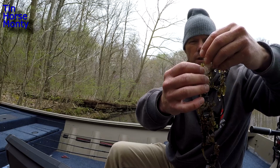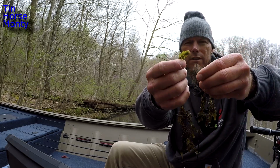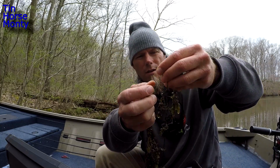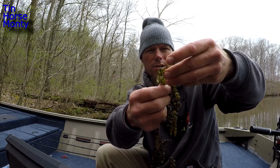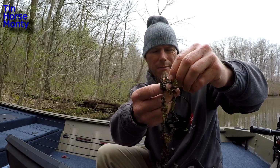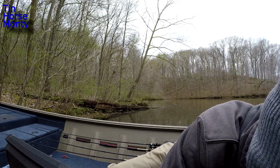So here is your milfoil, I believe. I don't know, it's the feathery stuff. I should know this. Geez, I've been fishing forever. But you've got this slime that's on it. You see my hands? It's got this slimy, nasty stuff. I can actually grab some better stuff here.